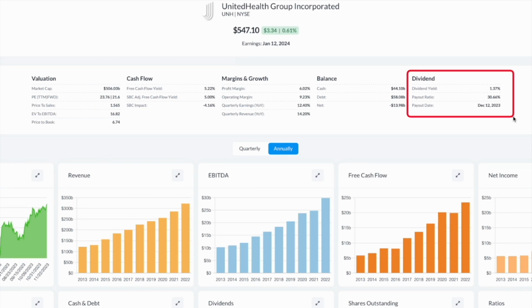So on the lower side, but again, you're buying into a highly, highly profitable company, so they know they don't have to pay out a large dividend. On top of that, their payout ratio is only 30%. So that means 30% of their net income is paid out in dividends, and they can use the rest of that money for whatever they want.